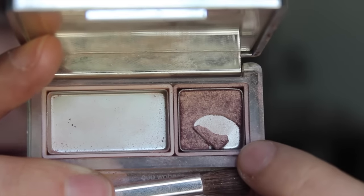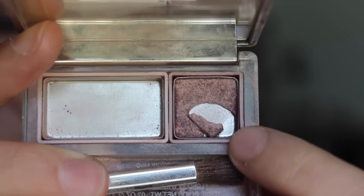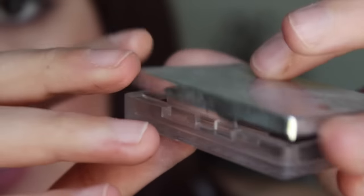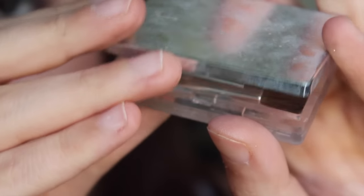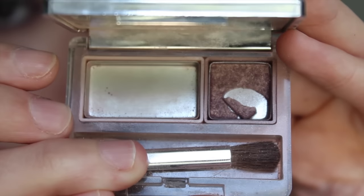So I figured since that already happened, I might as well just shatter the rest of it, put it into that Maybelline quad, and then use it that way. This casing I broke anyway, so I broke off a plastic piece down here, and so it doesn't stay shut anymore anyway, so I might as well just depot it into one that does, and then that way I just have 2 palettes to reach for instead of 3.